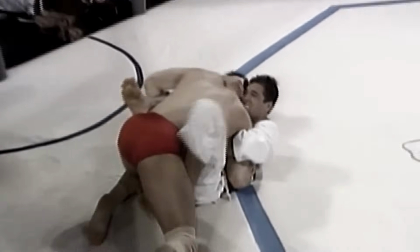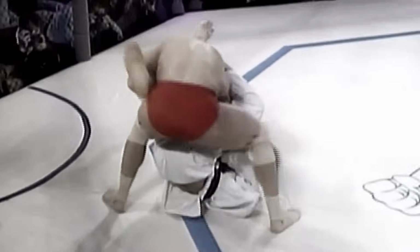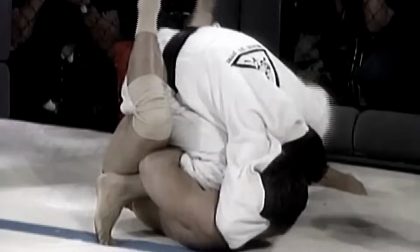Exactly. Ken's got his right leg up, trying to prevent Royce from getting his left leg over, and now Royce has him in what appears to be the guard position. Royce takes the mount. That's exactly where Royce wants to be. Now what Royce is probably going to try to do is get his left leg over Ken's. How's he going to be able to do that if he has his weight above like that?